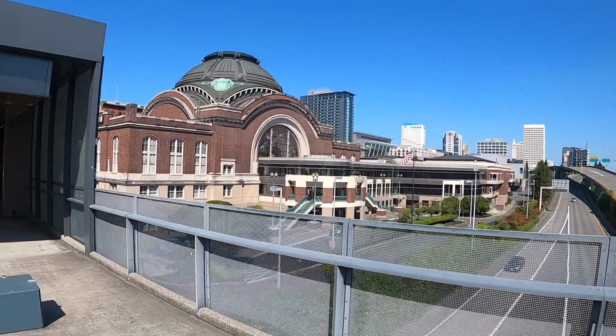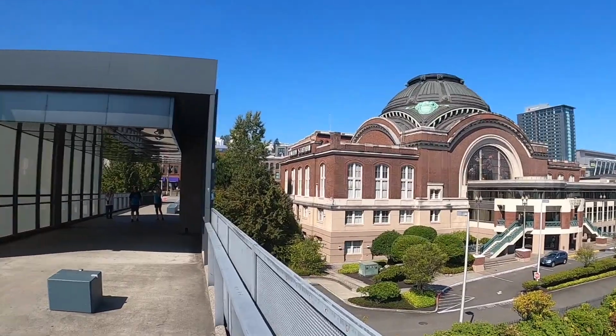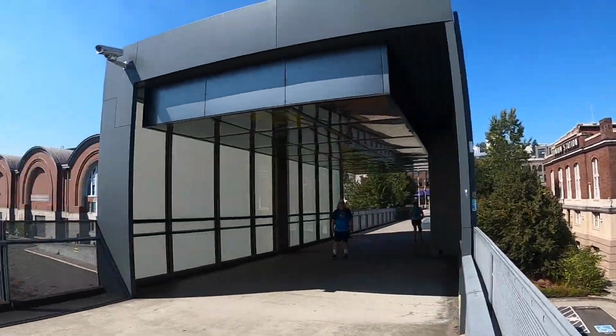Another view of the Union Station. This is the backside view of the Union Station. We're actually standing out here where the train tracks used to come in to the Union Station many years ago. Now, as you can see, it's freeway. Woohoo!